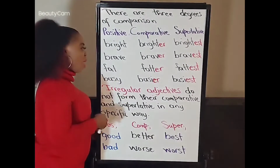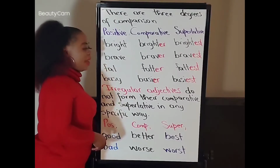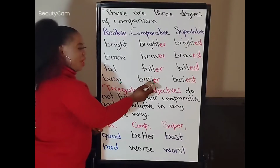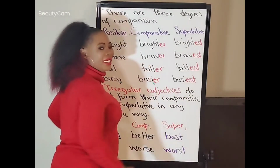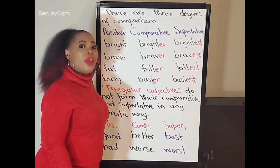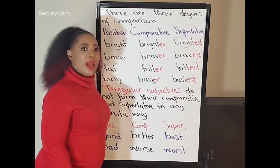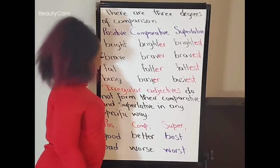Here you'll realize that we changed the Y to I and we added EST. The Y there was changed to I and we added ER for the comparative and EST for the superlative. So all these have their different rules. However, they are regular adjectives because they form their comparative by adding ER and their superlative by adding EST.